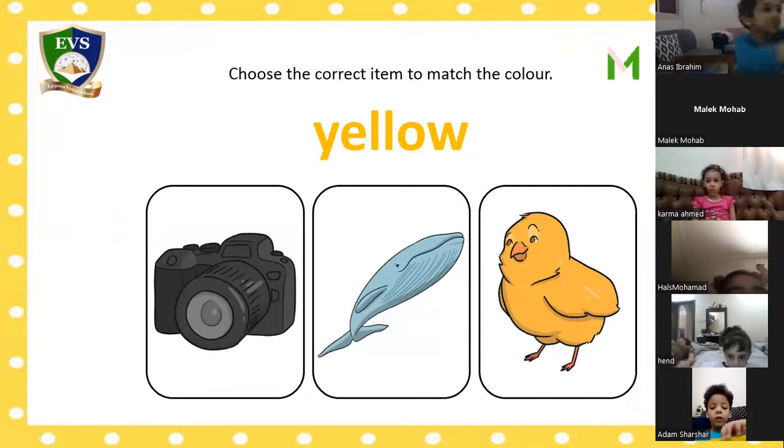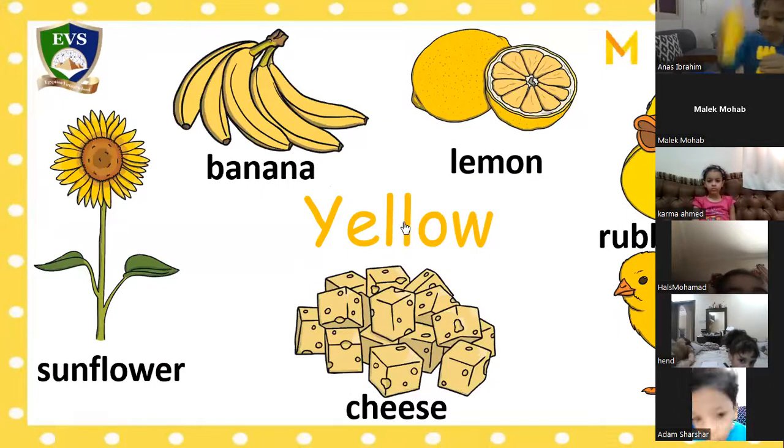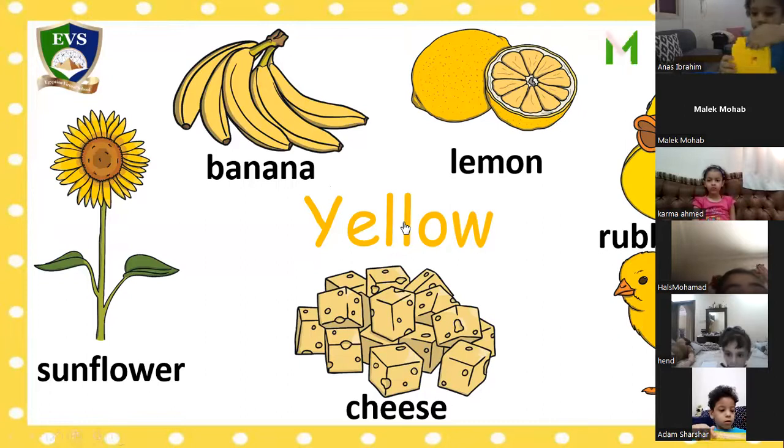Oh, Adam, the last one. So Adam, open your mic. Adam, what did you find here? Pencil case? Wow, yellow pencil case. It's amazing. Wonderful, Adam. Thank you very much, Adam.